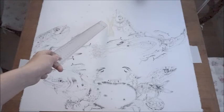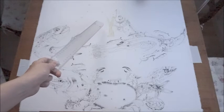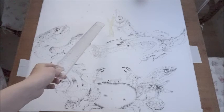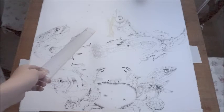This liquid here with a kind of yellowish tone to it is some kind of quick drying rubber or latex, and it's called art masking fluid. It's to cover parts that you want completely white when you're using aquarelle later, just in case, so the colors don't bleed in on this particular area.